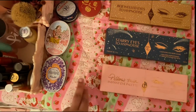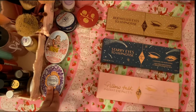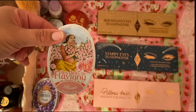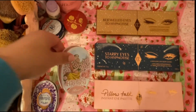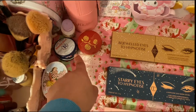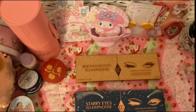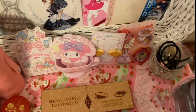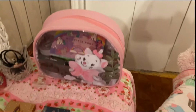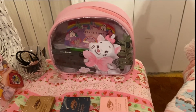And then in here I keep earrings. These are mint tins for my favorite French mints. They're aniseed and rose mints. And then I just have some rosebud. In here is a bracelet I need to fix. And then I just have a notepad and earrings and brooches and hair ties. And this is my makeup bag, which is really cute. It's a Marie makeup bag.